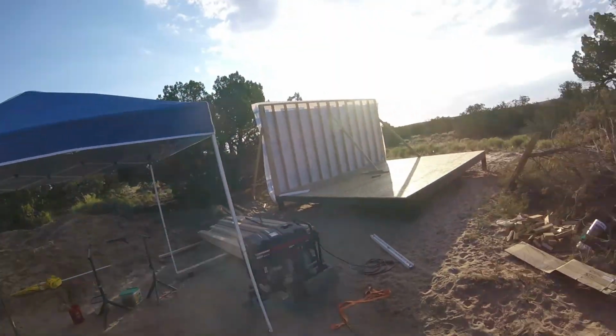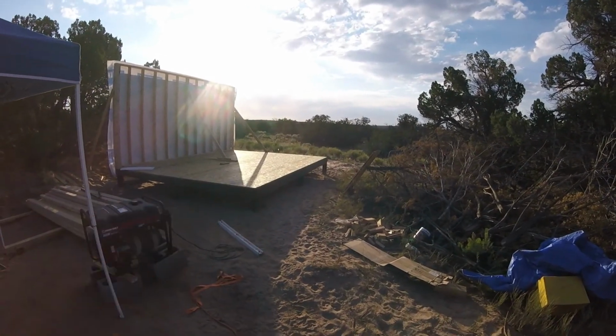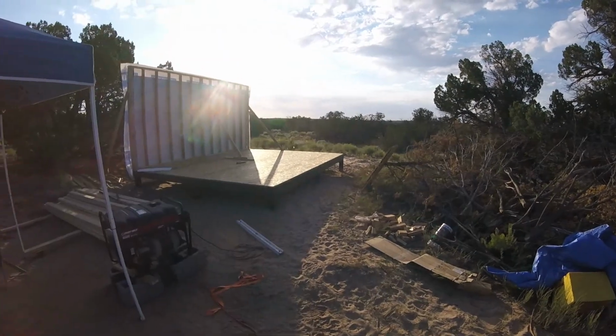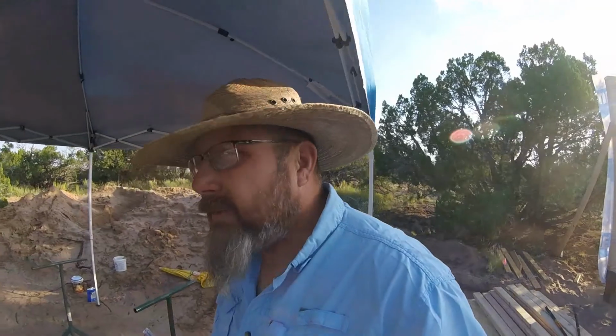I'm going to lay out this 16-foot wall. We're going to stand it. Then we're going to do the 12-foot walls on each end. That's the plan today. And hopefully, maybe get the rafters kind of figured out on where we want the rafters and how we want the rafters. How much of a peak we want on. So I'm going to get started. It's going to be another beautiful day here on the homestead.